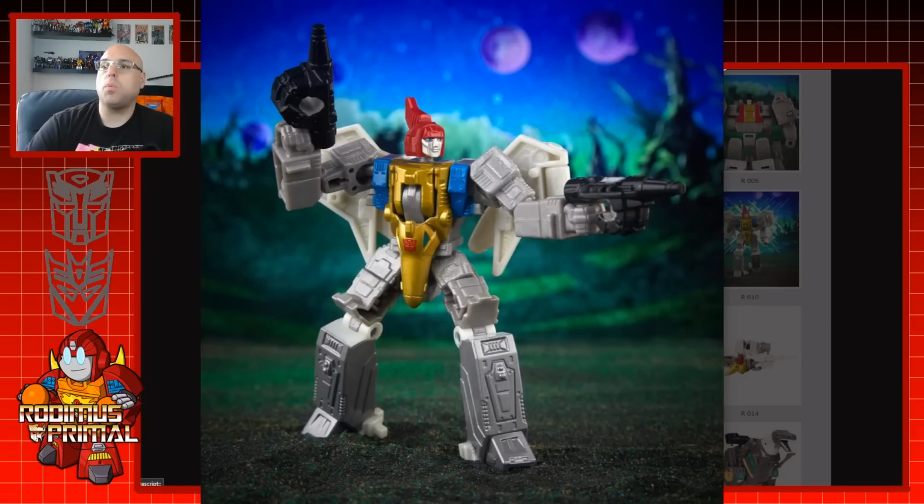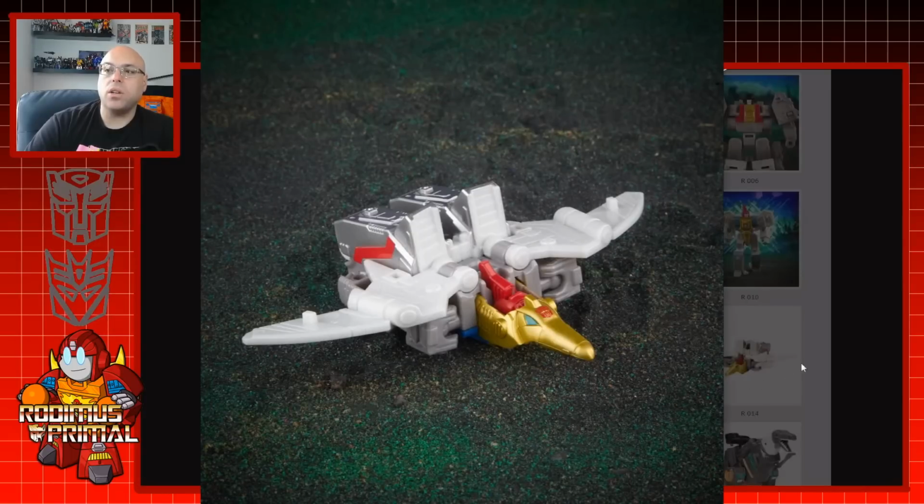So just looking at Swoop, you can already see that the fists there match Monstructor or Dino King's fists. And that's the blasters that he's holding there in robot mode. And Swoop actually looks, I probably will say he looks the best out of all of the core class Dinobots that I've seen, because they have not impressed me.